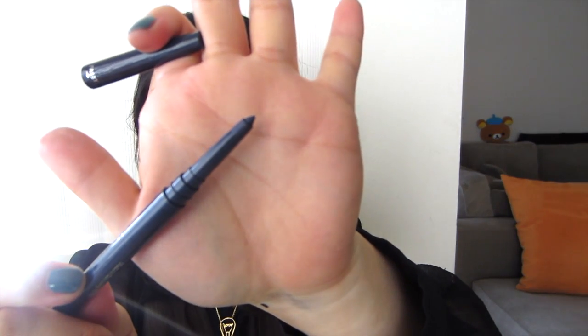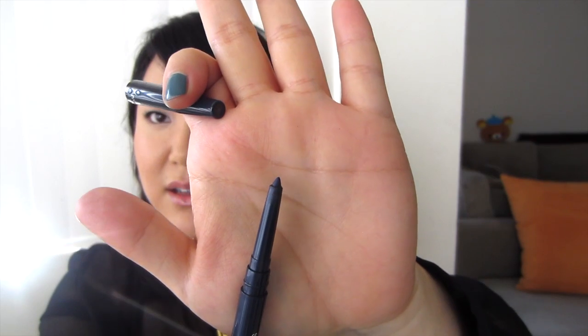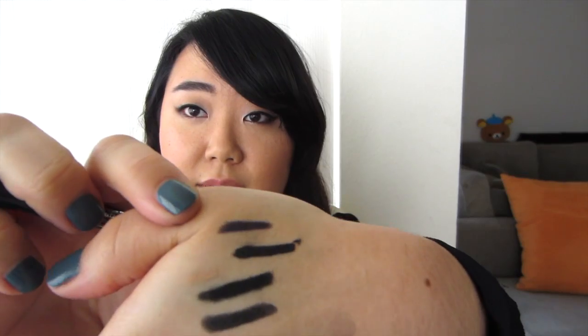I bought this online, and when I read the description, I was like, how does that even work? In the cap, it has a sharpener. So every time you twist it open, it's sharpening the eyeliner. It always has a sharp tip, and you can't retract it up and down. It does it automatically every time you sharpen it. So that's the amount you get every time. That's it right there.